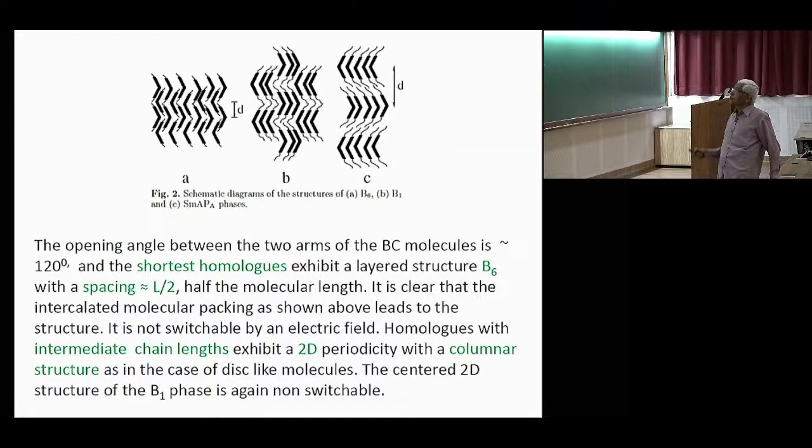So oriented that. Question? Yes, please. These are not layered at all, right?